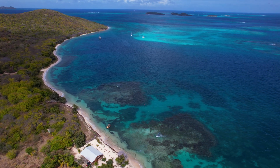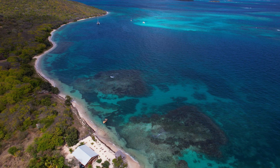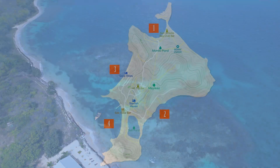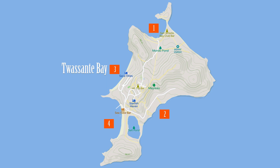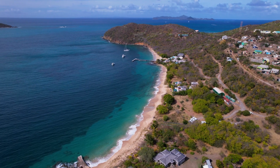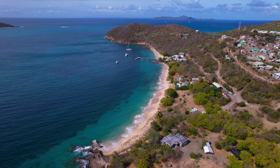Unfortunately, we never found time to eat here, but people we talked to were raving about the food and hospitality at the Ranch Escapade. Twassante Bay is on the leeward side of the island. This long beach has 2 beachfront developments and barefoot luxury villas.